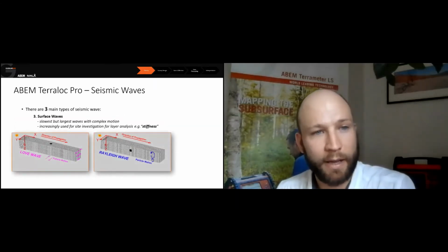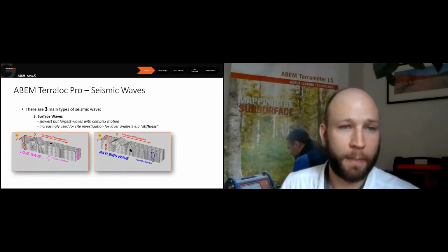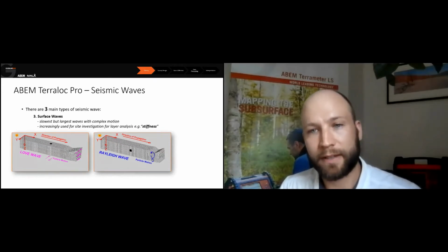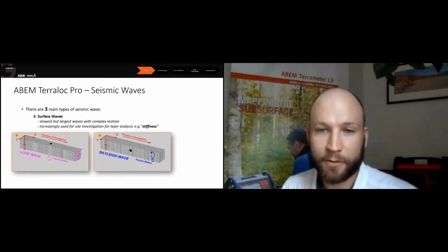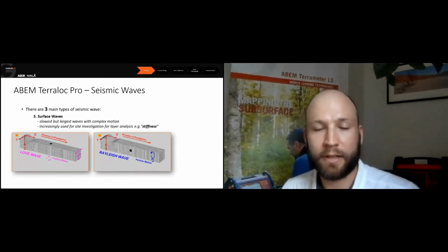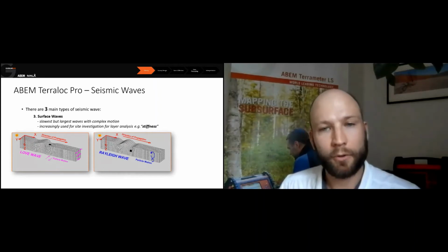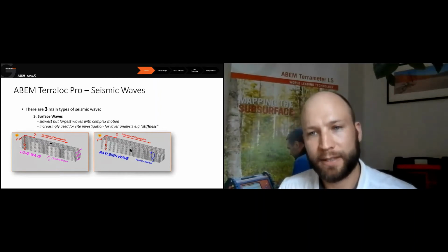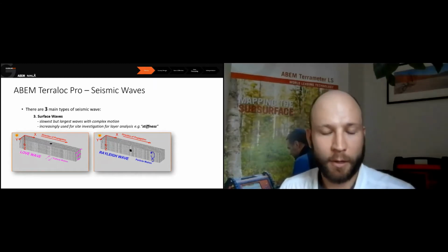And then finally, we have surface waves. Rayleigh and Love waves have slow traveling and complex motion. The particles are both deformed and displaced during the wave propagation. Also, these are the fastest attenuating waves, and they propagate much shorter distances than the P and the S waves that accompany them.